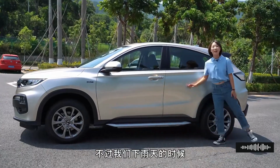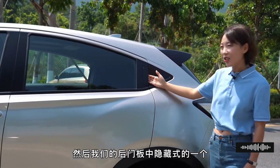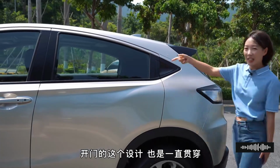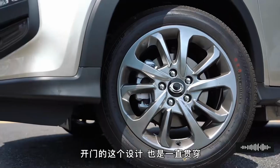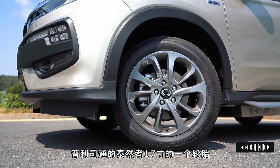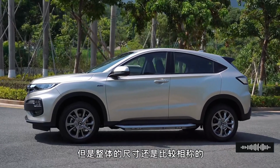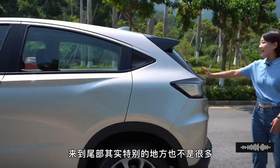There is a silver guard plate below, but we should pay attention when it rains. Then the hidden door handle design in our rear door panel also runs through. In terms of tires, we are equipped with a 17-inch Pulliston Explorer tire. Although the size is not large, the overall size is still relatively commensurate.